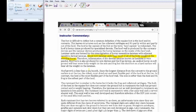They do not believe that the horse bears the weight on the rim of the wall. They believe, and this belief goes back hundreds of years, okay? They believe that the lamina bears the weight of the standing horse. And this is why when a farrier shoes a horse, he will pare out the sole so that the wall is sticking above the sole, and then he will put the shoe on the foot on the rim of the wall. Do you understand that?